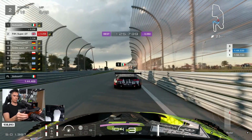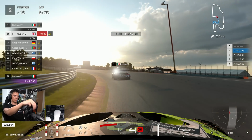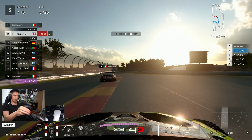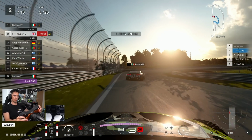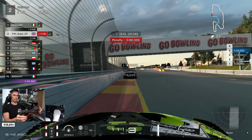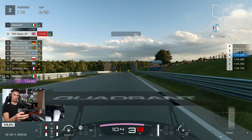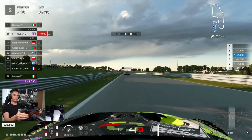In qualifying, first lap he was 0.2 faster. He ended up being pretty much 0.4 faster in the end. So that was a gap that isn't insignificant. I definitely knew this guy was fast. And in the pressure of trying to keep with him, you can see I get a penalty, which ultimately dropped me off about a second or more behind.